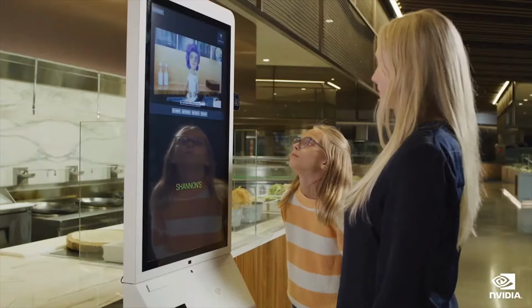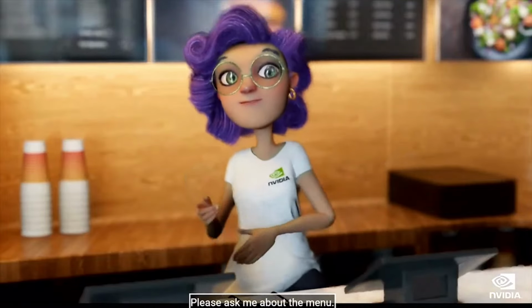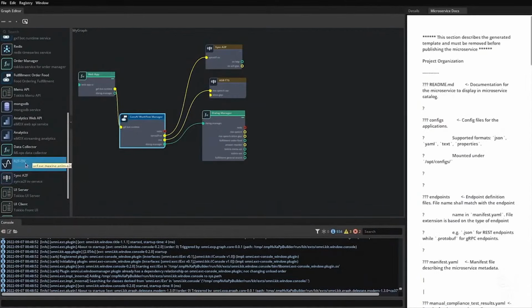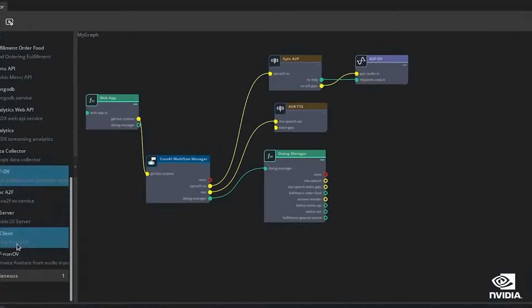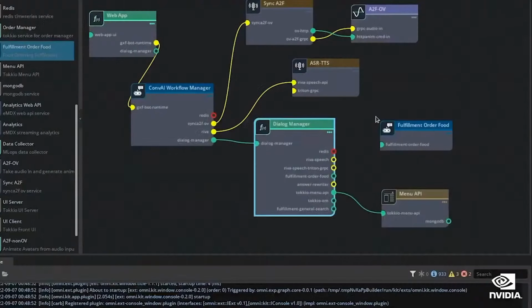Hi, I am Violet. How can I help you? This is Violet. She is a fully rigged avatar with some basic animation. To make her interactive, we use NVIDIA's Unified Compute Framework, or UCF Studio, to build a graph of microservices that we can deploy in the cloud. For Violet to be able to hear and talk to us, we include the Riva ASR and TTS components, and we use Audio to Face to provide the necessary animation. Each microservice component has color-coded inputs and outputs for easy connection and error checking to avoid incompatible connections. We then connect a food ordering dataset to handle customer orders and queries.